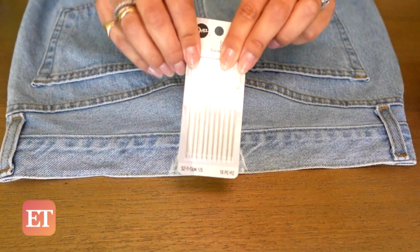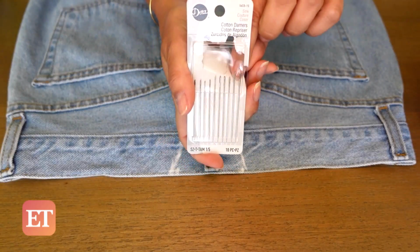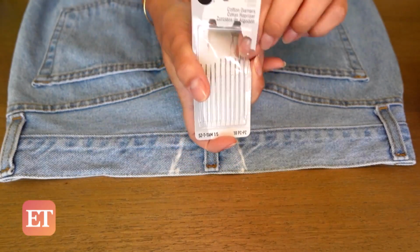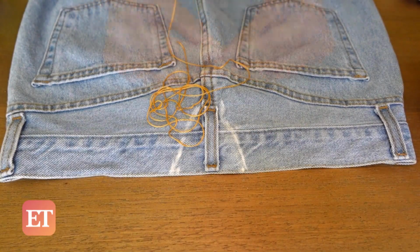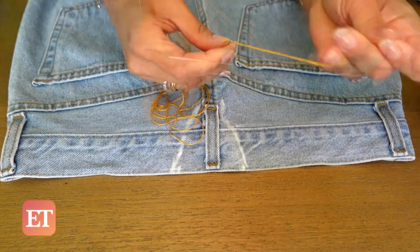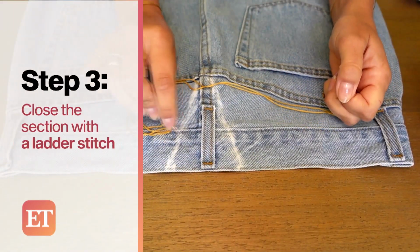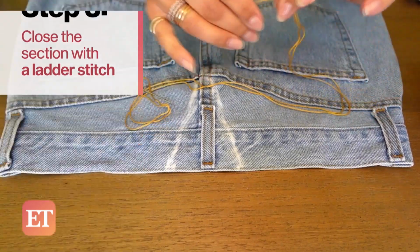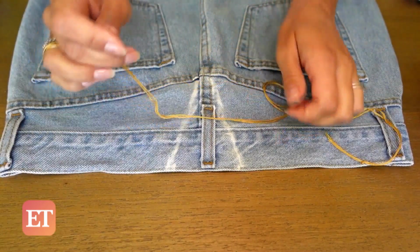Okay, now I'm going to use the largest needle in the pack because that's going to help me really push through the denim. And I cut a long length of this gold thread. Now I'm just going to thread my needle. Okay, and now we're going to sew a ladder stitch to close up this gap. I tied a knot at the end of my string, and here we go.